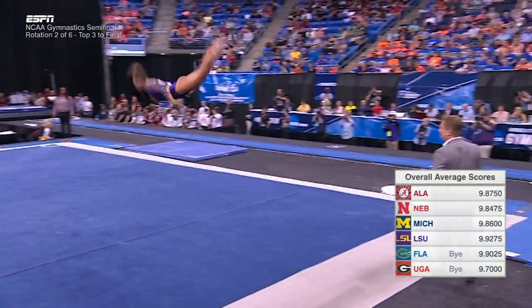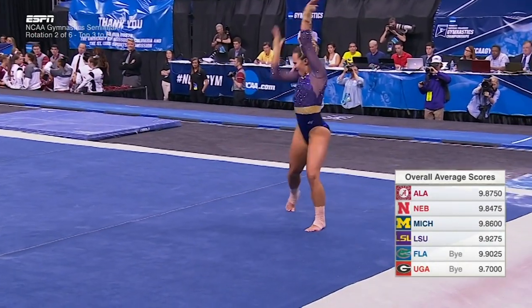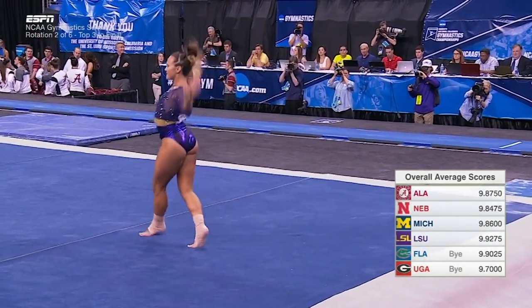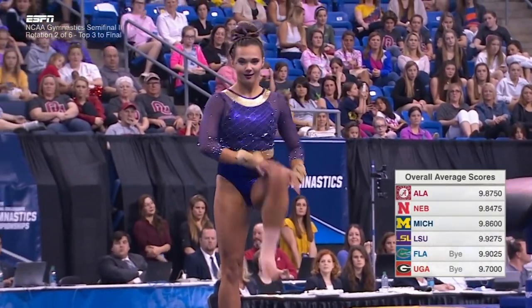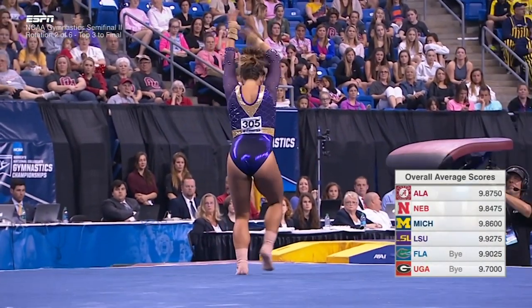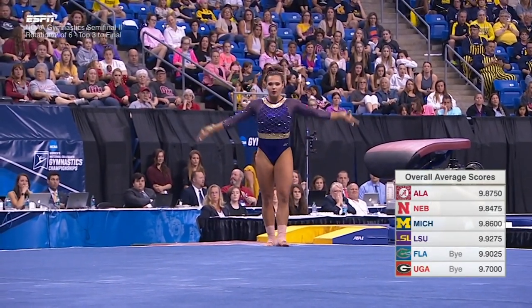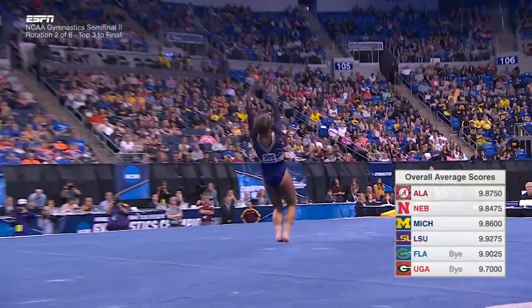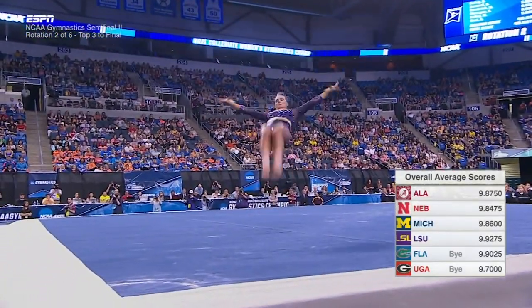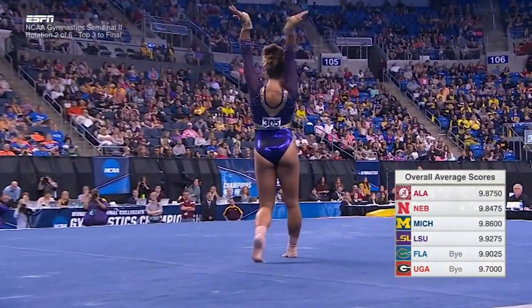Flying through the air, double layout. This is someone who loves this sport, loves her team, loves LSU, puts everything she's got. And she's the second gymnast in a row from LSU whose mom is an Olympian, because her mom, Joan Moore, was in the 1972 Olympics. Her dad, Ray Nat, an All-American at LSU. Beautiful control on the 2.5 twist to punch front.